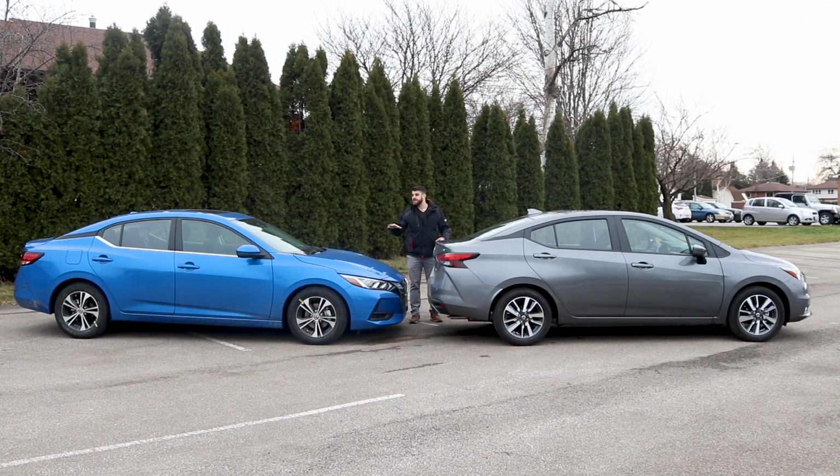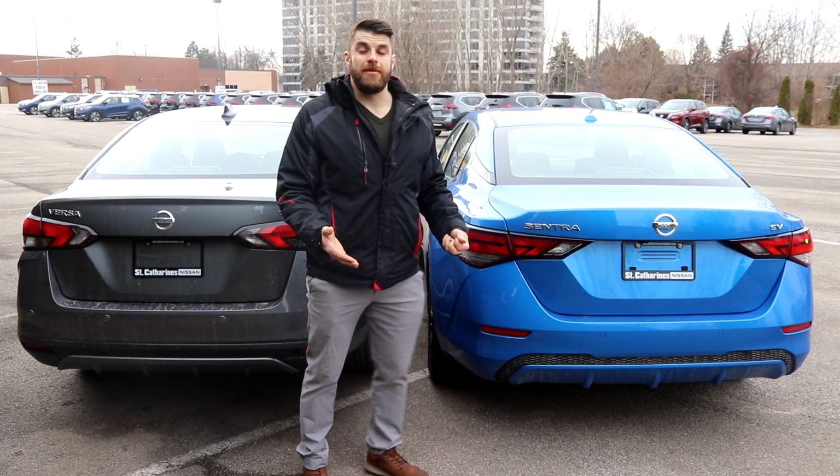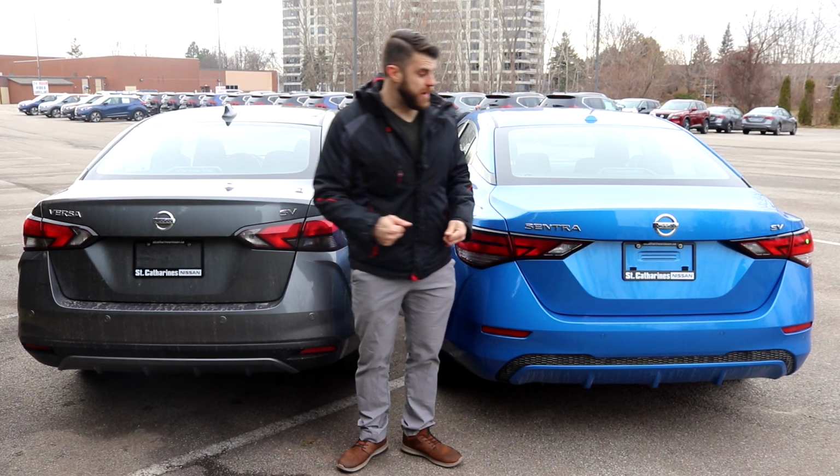We're gonna compare the trunks and the interior passenger volume to see where that sits. So even though the Sentra is bigger in length, the Versa surprisingly has a bigger trunk.